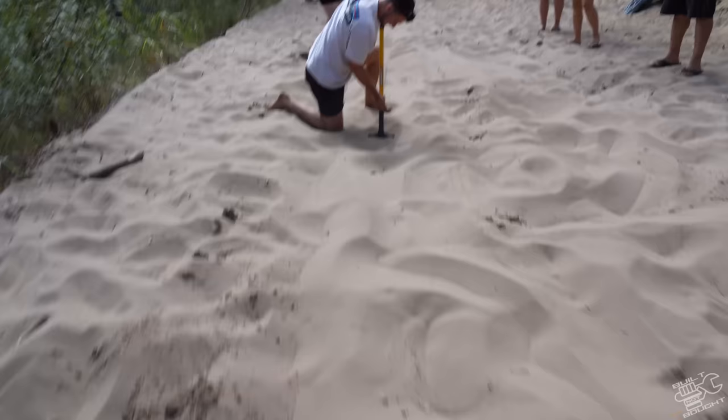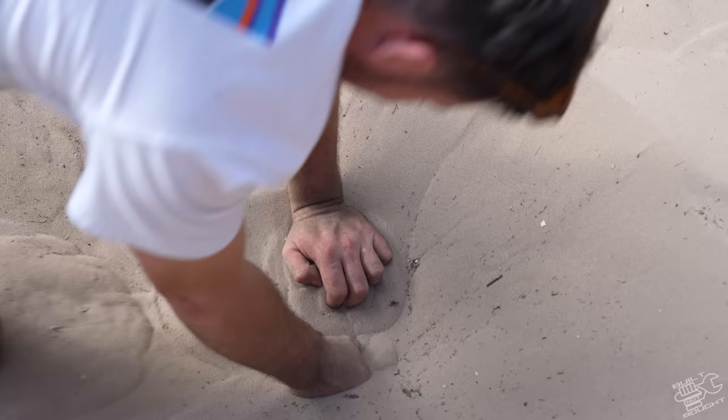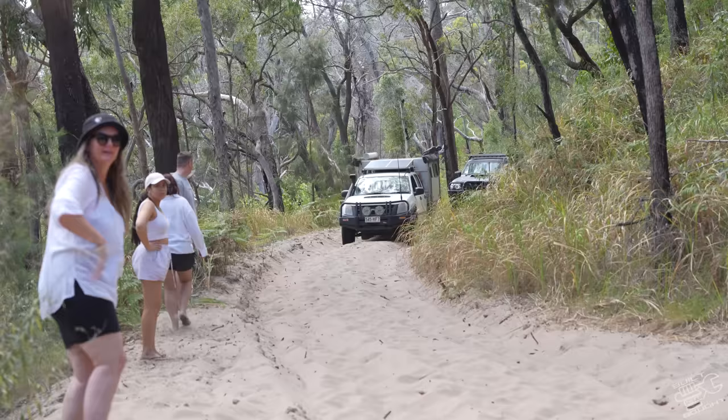No way, we found one. That means the other one's here somewhere. One, two, three. Yeah, that's what I mean. The other one should be here. We found someone else's. It's not the colour. Oh, it's not even ours. There you go. Yeah, there's a couple of black ones and blue ones. You're joking.